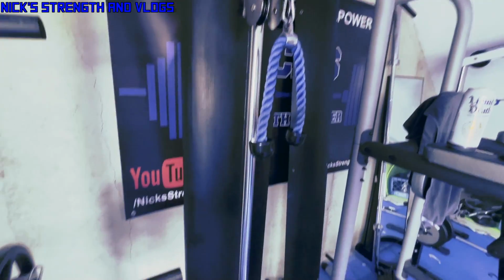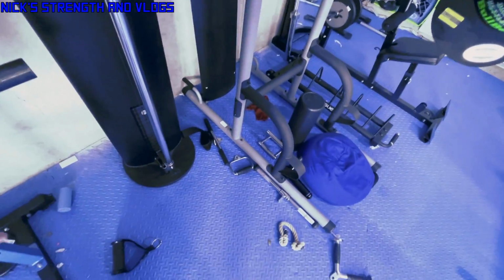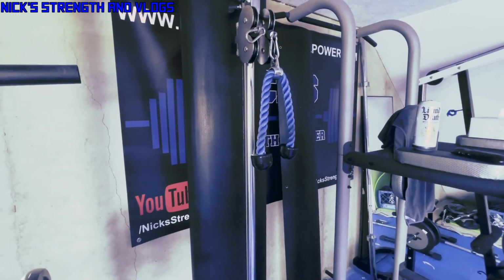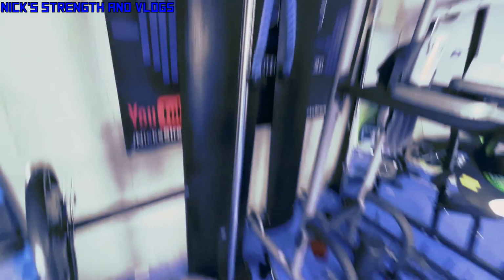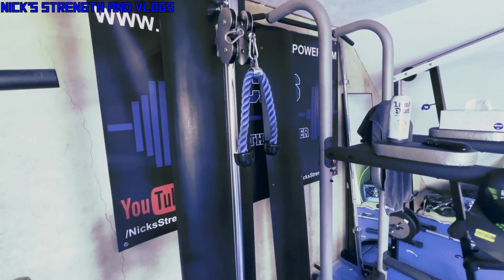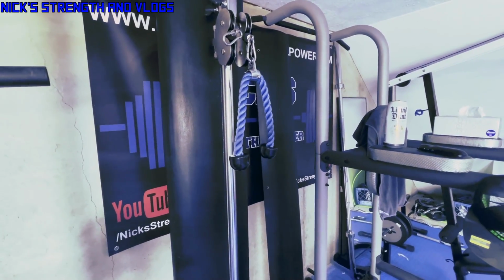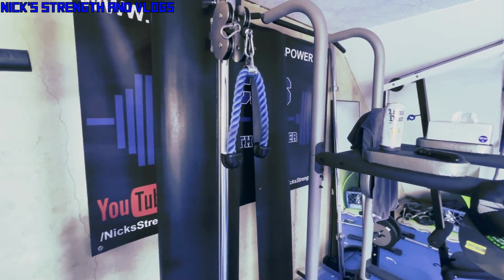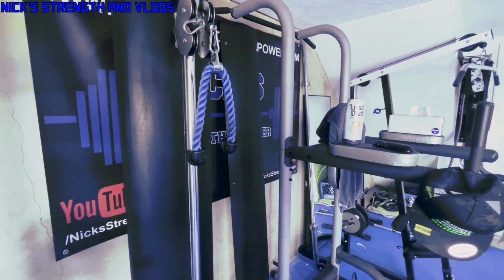It absolutely sucks, but I've got a bunch of attachments for it. As you can see down here, you can do single or double pulley on this thing. So you can do up, you can do down, you can do curls, you can do push downs, whatever you can imagine you can do. I apologize for the noise. It's kind of loud over here because we're right by the highway, so it's kind of got to deal with that.